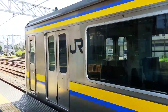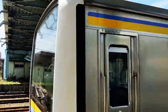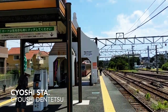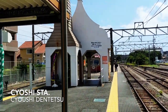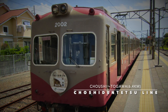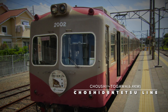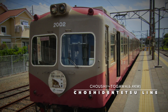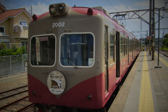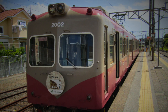Get off the train and head for the end of the platform. There you will find the Choshi Dentetsu boarding platform. This is Choshi Dentetsu. It is a local private railway running in Choshi City. It is a 6.4 kilometer long railroad that departs from Choshi Station and connects Nakanocho, Kanon, Kimigahama, Inubu, and Tokawa. All rolling stock is reused from Tokyo railroad companies.